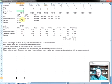Applications of products: we're going to apply the Bio-D nutrient, the microbial activator, and bacteria. The second application would be just nutrients and activator, no bacteria. The third application would include bacteria again. This area here shows the amount of product used per cubic yard. In this example, this is 16,130 cubic yards of soil.